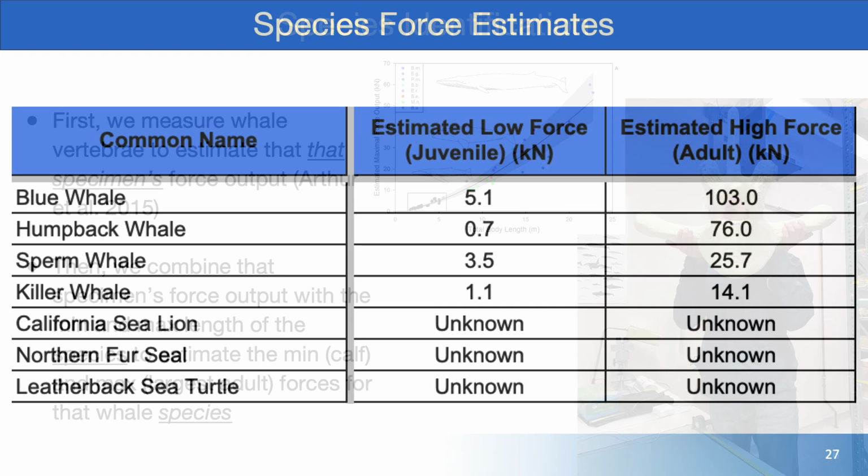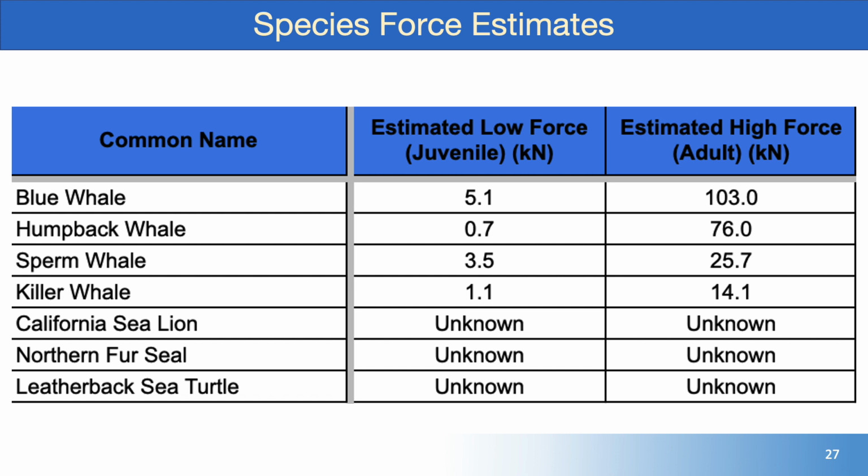can produce. I won't go too much into the details of our methods here because it could be its own 15-minute talk, and I'm happy to talk with folks after more about it. But put very simply, we first measure whale vertebra to estimate an individual whale's force output. So here you see me with a gray whale vertebra. You can take those measurements, run it through a number of calculations, and end up with a minimum and maximum force for that specific whale.